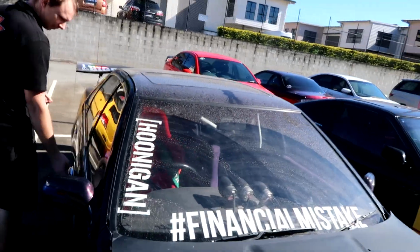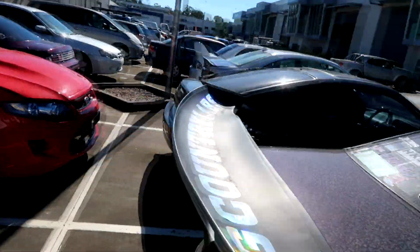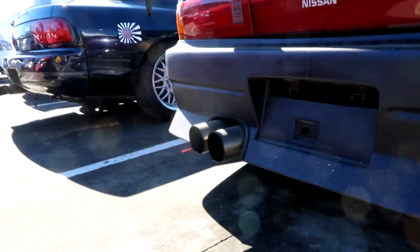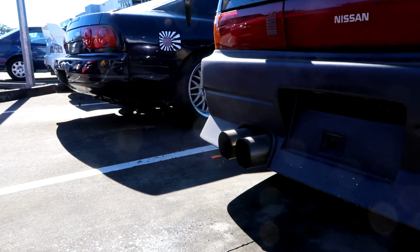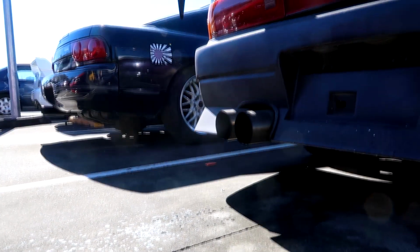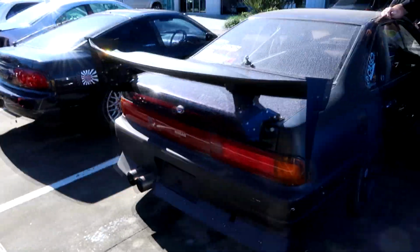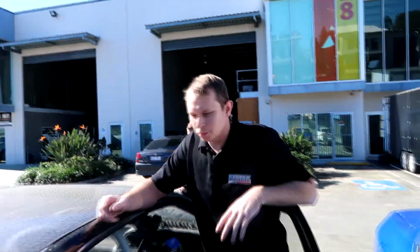I see another man with a financial mistake and realising it. I wonder if it's his wife that did it as well. Got the financial mistake sticker. Oh, hold on, I'll go to the rear for startup. BCL wing. Not bad. Pretty cool inside as well.